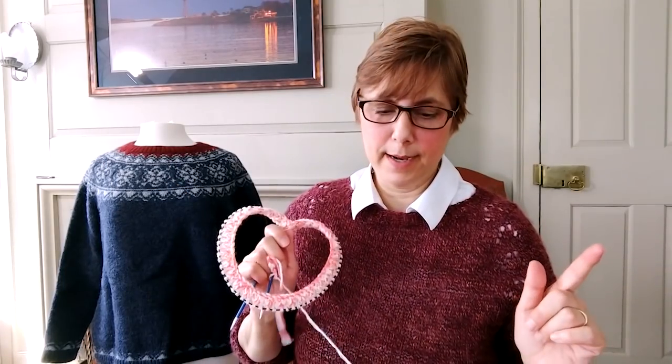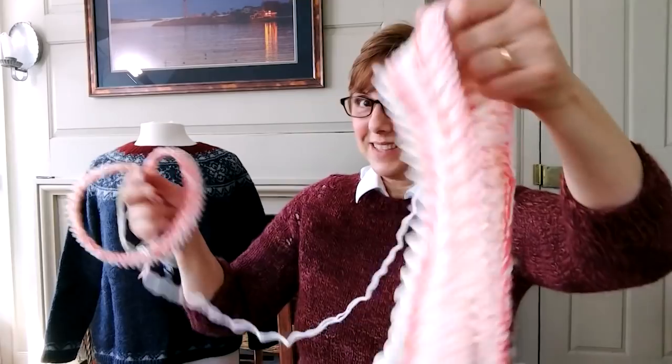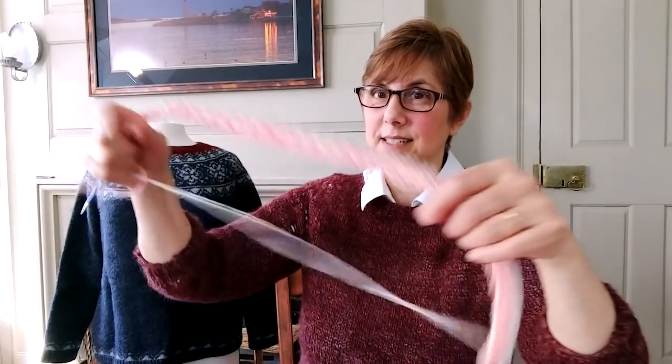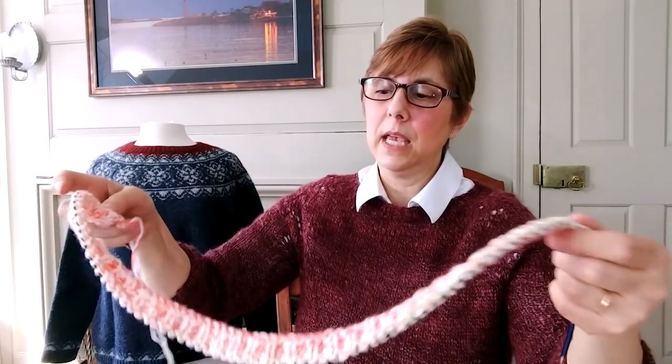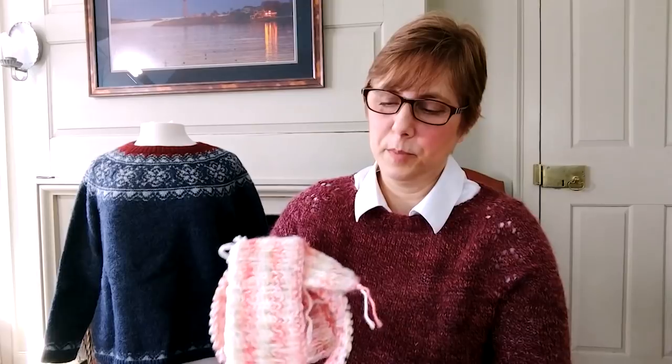So what I'm doing is I'm just knitting from the older piece. I have it here, I'm just pulling it out and knitting it up. And this is just going to be the perfect size for a newborn baby. It's just incredibly soft and it will be machine washable. So all will be well with this.